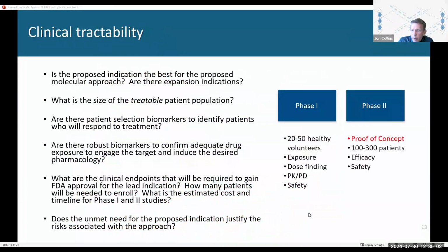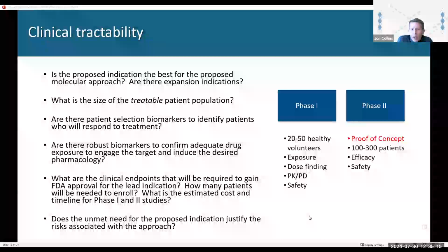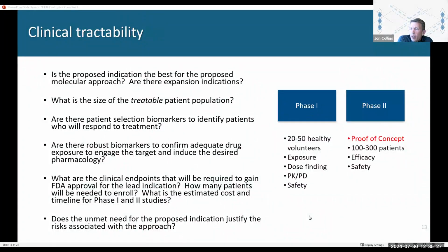Okay, clinical tractability. And I know in my experience, a lot of, not all, but a large percentage of academic investigators really don't think so much about clinical tractability. And this is extremely important because the funding groups and investors will be thinking about how long it's going to take to get an answer in the clinic. What's going to be the cost? How many patients will it take? How am I going to find those patients? And you can read at the top left and work your way down.